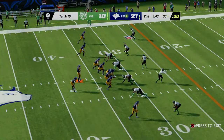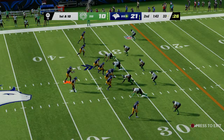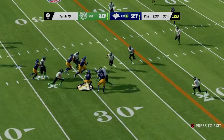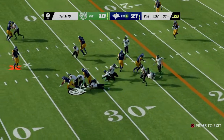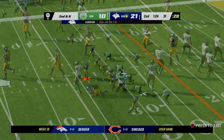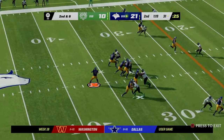So they'll come up 1st and 10 now from the 33. Looking to throw. Oh, it's a screen pass. That's complete. And he'll be taken down here just shy of the 30. Here's 2nd and 8.